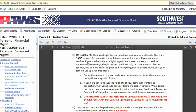This is an important test. You should not enter it lightly. You should be prepared. You should be ready to finish. You should pick a computer that is reliable. You should be in a location where you are not concerned that your dial-up internet connection or cell phone connection is going to be disrupted.